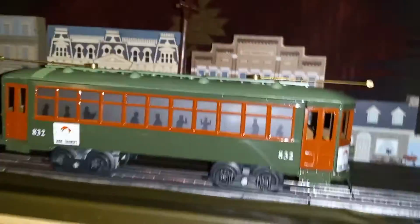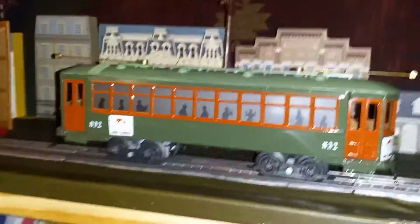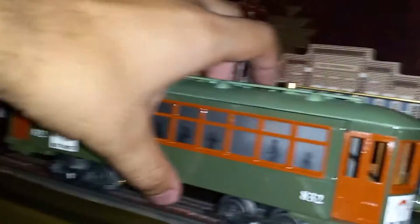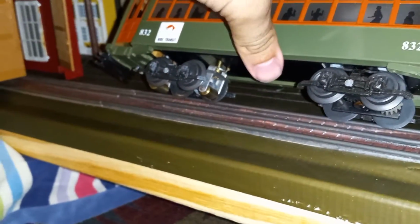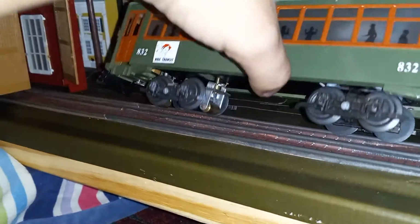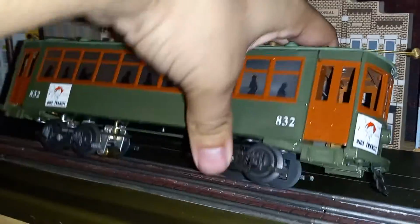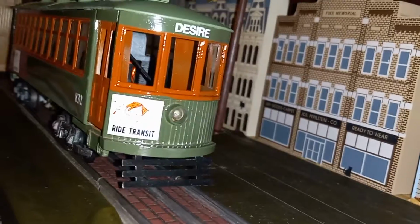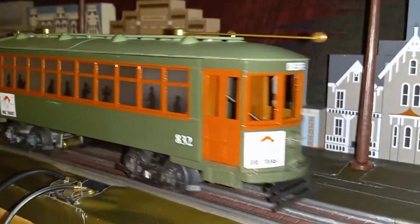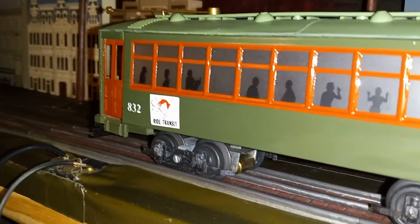Now, what's weird about this car in particular is that mine's been wired backwards, meaning the powered truck is the front truck instead of it being the rear one. The rear truck is actually the power truck, the one that collects power. This one is the one that's actually motorized, which is interesting. And it does have lights in it. If I can, there we go, inch it forward a little bit. It really likes to get going.